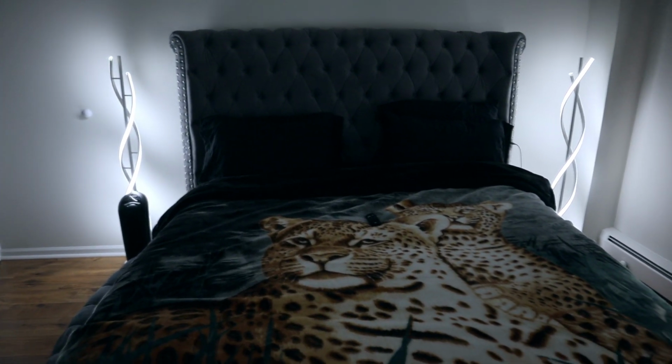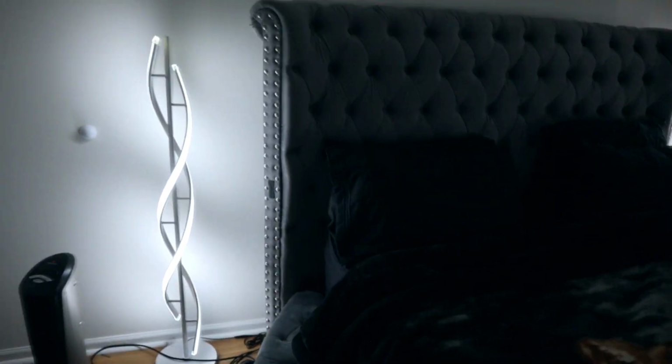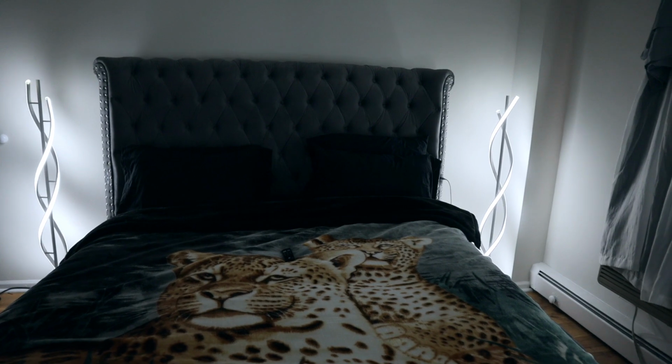So I want to add something to that, you guys. Let me know what I should add to that. And then also these, I don't know if I should keep these lights here. I just needed something quick, so that's why I got these lights. But I don't really like them. Let me know how you guys feel about them. I really don't like them.